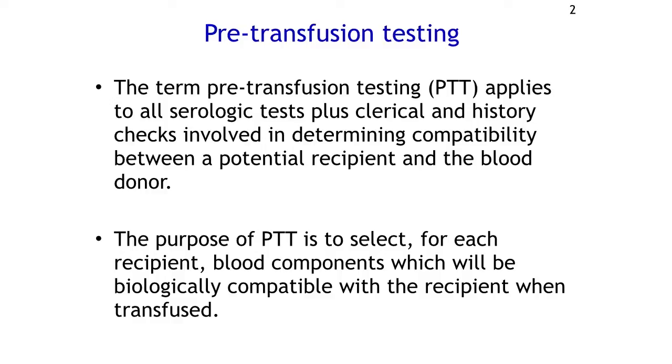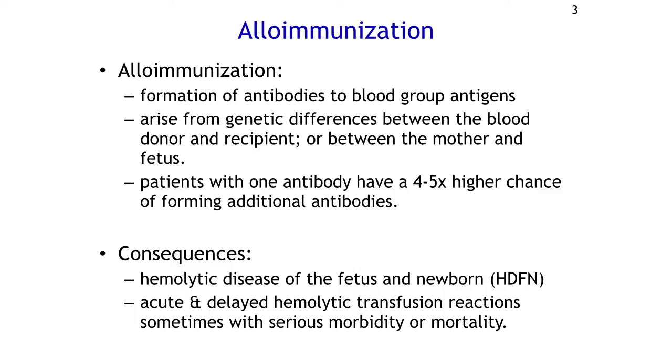What about alloimmunization? Alloimmunization refers to the formation of antibodies or alloantibodies against blood group antigens. Usually there is a genetic difference between a blood donor and the recipient, and that leads to post-transfusion alloimmunization, or a difference between the mother and the fetus, which occurs in pregnancy because of the paternal antigens that are carried by the fetus, and there is maternal alloimmunization.